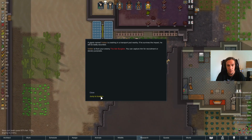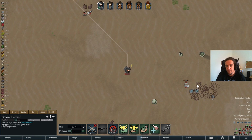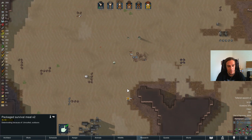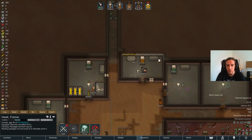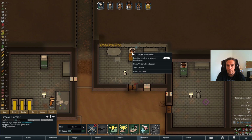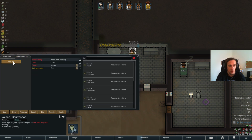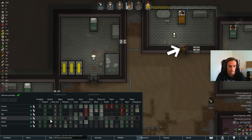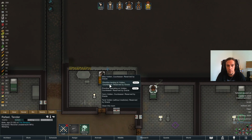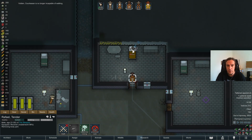Ooh, a transport pod crash. Golden. So, we know what we have to do this time. Ooh, packaged survival meals. Don't want to waste anything here. Alright. There we go. So, Volden, I heard you are a voluntary donor. Silver file. Wonderful. So, we're actually going to let Raphael do this.